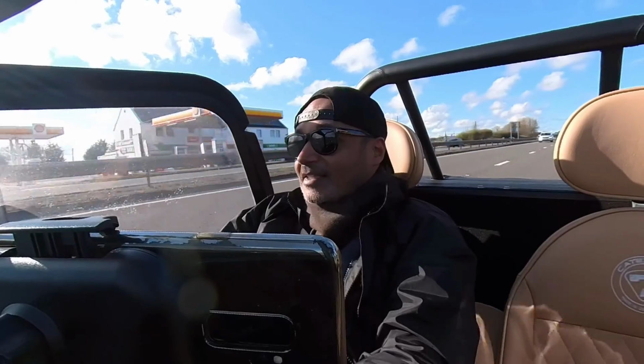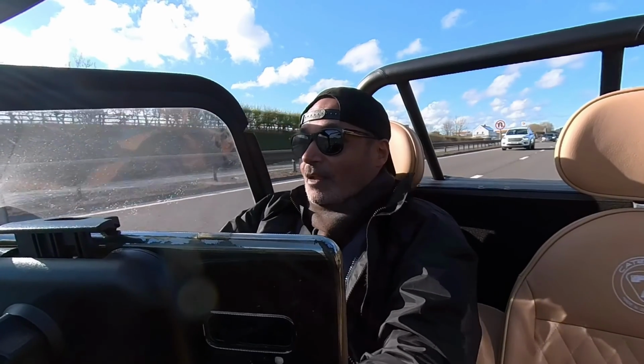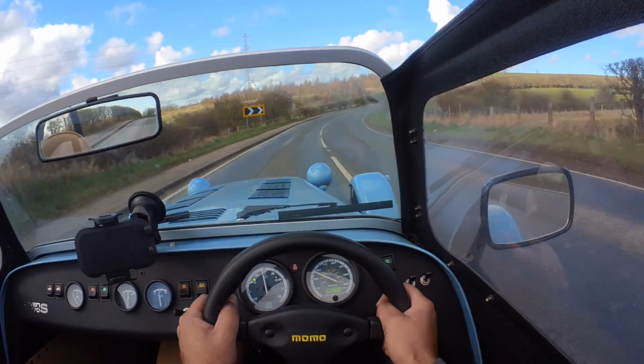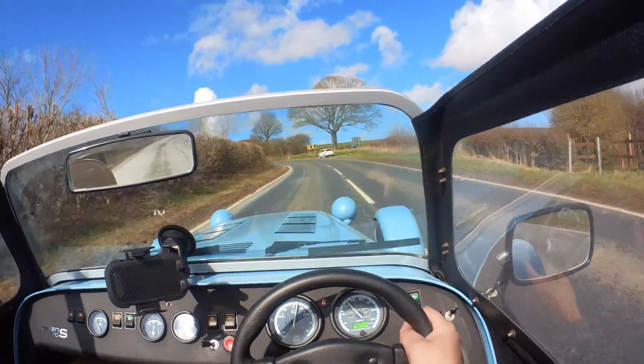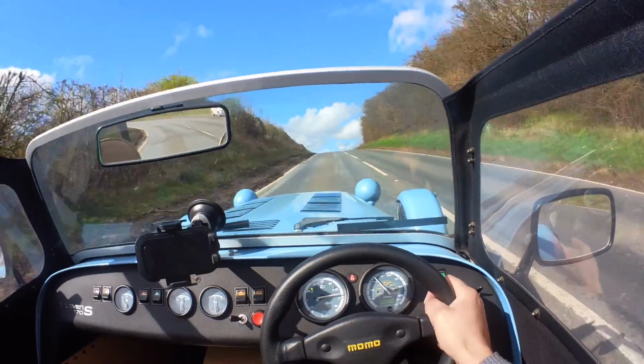So when you get in it, at first it takes a little while to acclimatise to how sensitive the steering is, but that more than pays for itself when you're on a winding country lane and you want to feel every little thing through the steering wheel and know exactly what the car's doing. The car is literally, I'd say it's talking to you, but it's singing to you through the steering wheel.